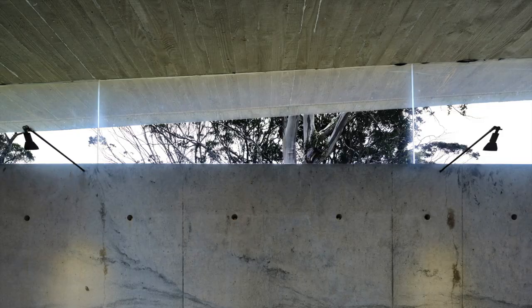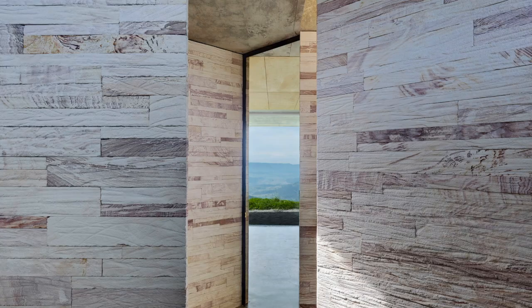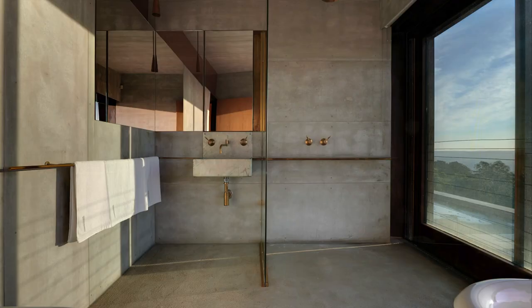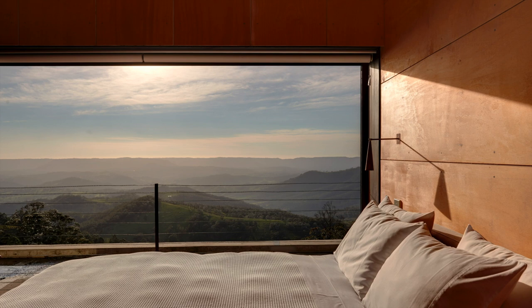There's an incredible sharp white light that happens on this site, and due to the big eaves on the building, that's quietened down significantly at the lower level. So at the upper level, with minimal eave protection, the light penetrates the room quite prophetically.